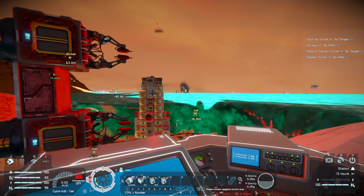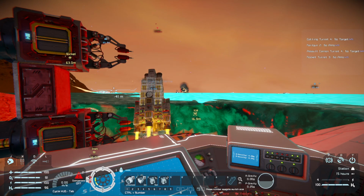Fresh blueprint. We are locked. Our merge block's on. Our stockpile, we are full, even though the lights aren't working yet. We'll work on that later. So we will set. Here we go again. 3, 2, 1. Sequence fire started. There's that.